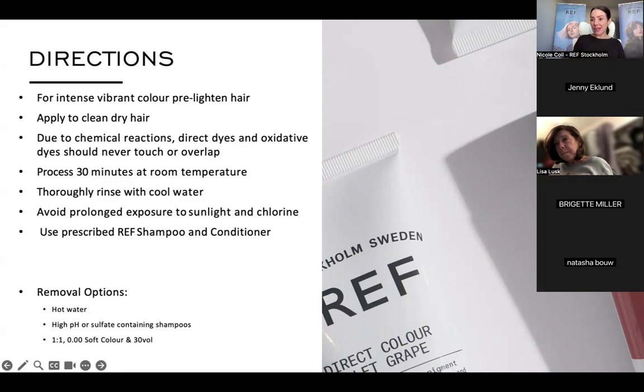Chlorine levels specifically in the United States tend to be very high. So they can absolutely immediately affect direct dye. So we just want to make sure that we're making our clients aware of that and always use the prescribed Ref shampoo and conditioner for longevity.